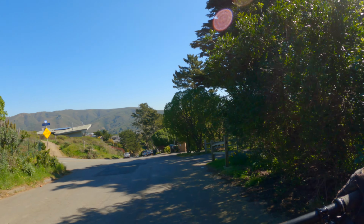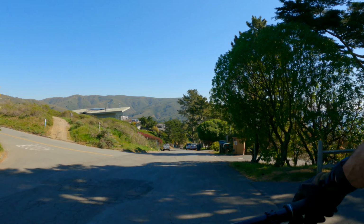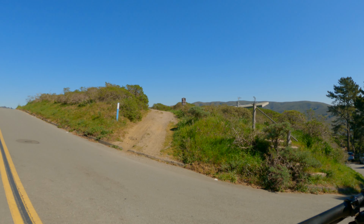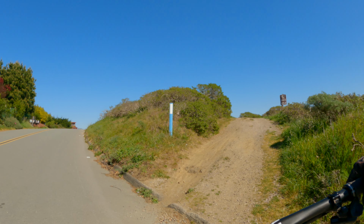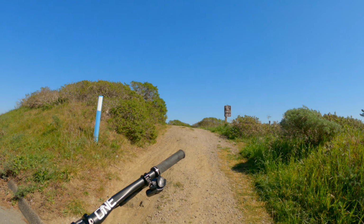Okay, so I'm in the nice, quiet little town of Muir Beach, and I heard about this little trail. It is a bike legal trail, as far as I know. It literally says bike path when you drive up, and it is on trail forks.